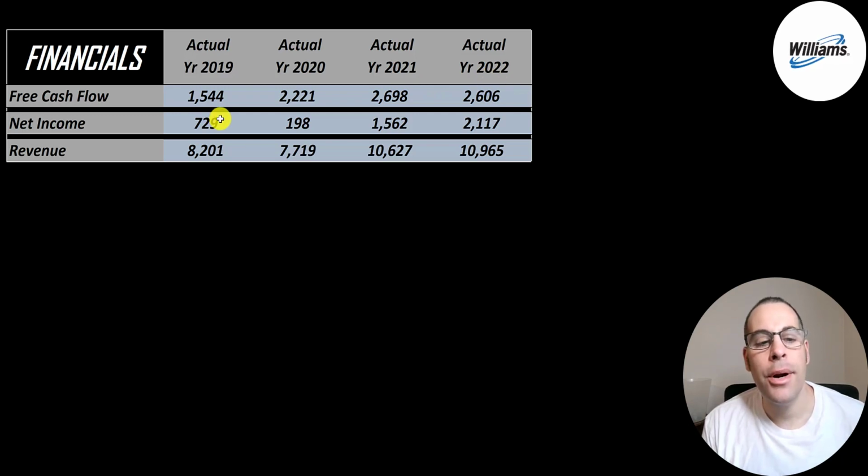Net income is the profit or loss on the income statement. It's revenue minus expenses. And that was $700 million in 2019. It dropped to $200 million in 2020, then jumped way up to $1.6 billion in 2021. Then another big jump in 2022 to $2.1 billion. Revenue is the sales for the company, and that dropped from 2019 to 2020. Then grew about 50% into 2021, over $10 billion, and it's close to $11 billion in 2022.